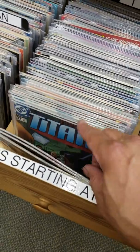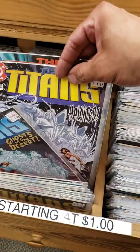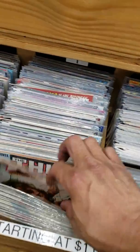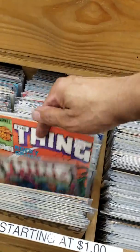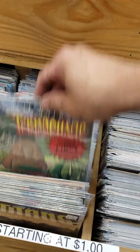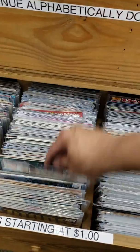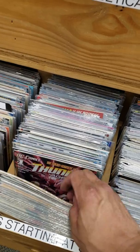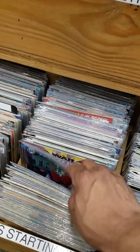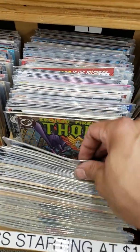Let's see. There's so many Titans. That's a cool cover. Got some things in here. Techno Comics First. No Games. Not sure what those are going for, if anything. They may be. Let's see if I see anything.